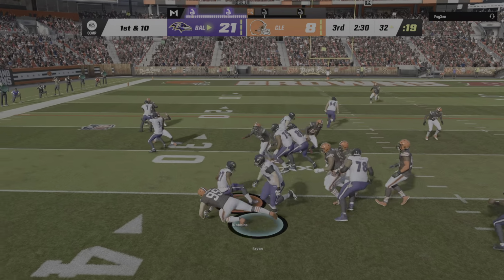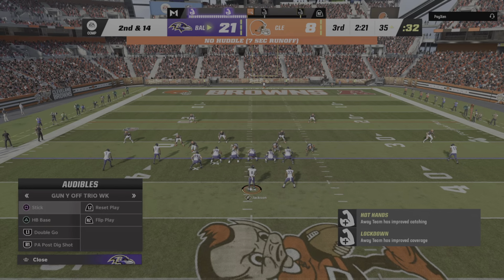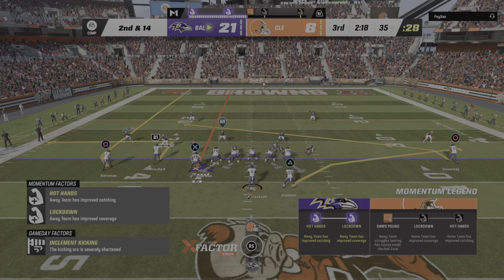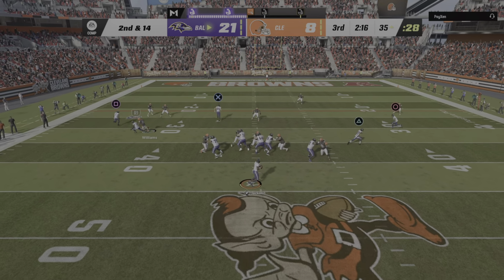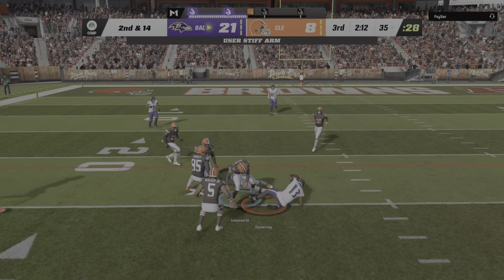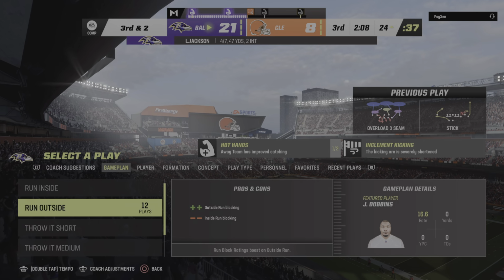A handoff running left is Dobbins. And that play is blown up, losing yardage back at the 35. And now Jackson will look to throw it. That's complete as Devin Duvernay. And they're going to move it down to inside the 25.